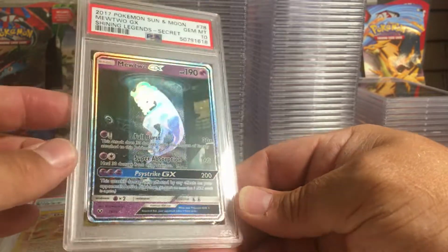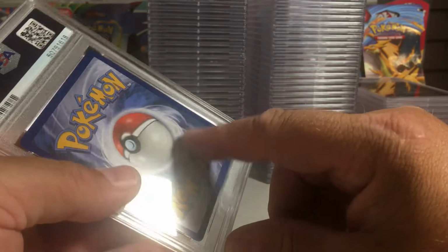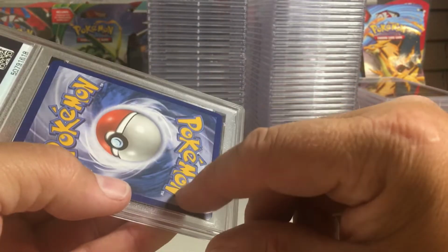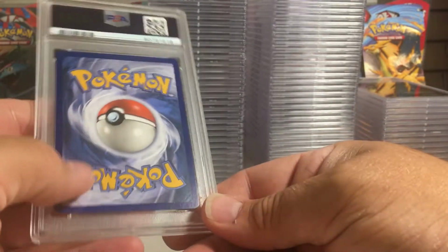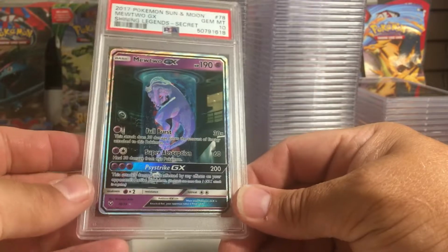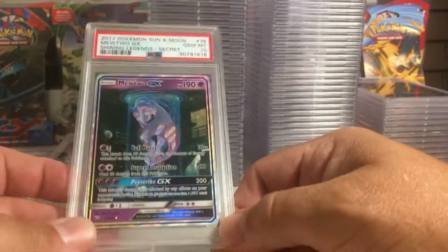That is not an easy card to grade either, because some of the cards have that shiny, like you can see through the back, and they ding you for this one. This one did not have that, but it did have a thicker top, and you can definitely tell the top is thicker on here. So I'm surprised that got a 9. I mean, got the 10.